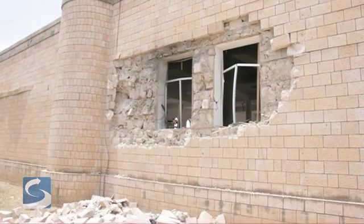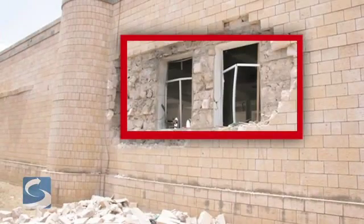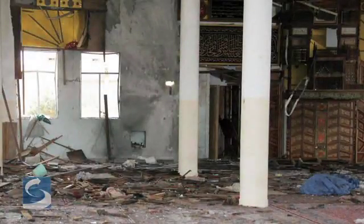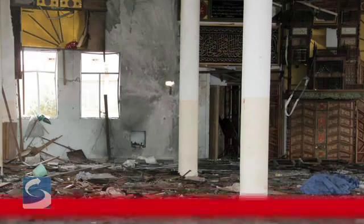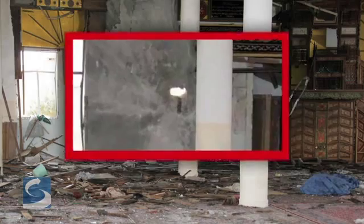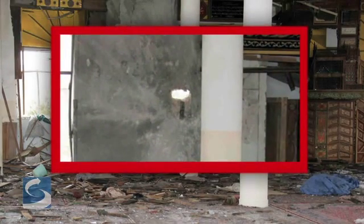Of course, also, as you look at the window frames that are protruding from these windows, you can also see that the force of the blast was coming out and not inward into the building. This photo now is showing a view of the inside. One of the things that immediately draws your eye is that small hole or divot in the concrete wall there. That is likely the place where the device was planted.